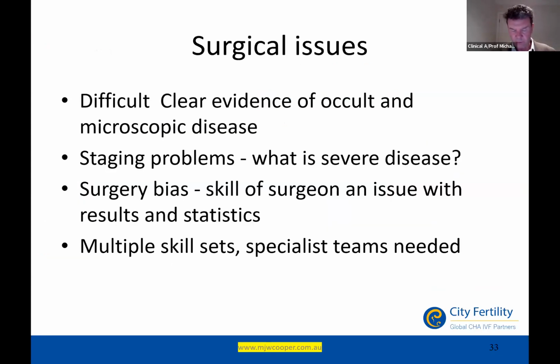I'll talk a bit about surgery and give you a feel for some of our world. You're probably aware of some of these things, but it's difficult. There's clear evidence of both occult and microscopic disease. We know that you can do a laparoscopy, which is the gold standard for looking at endometriosis, and find what looks to be completely normal. But if you take a biopsy, some of those patients will have endometriosis.